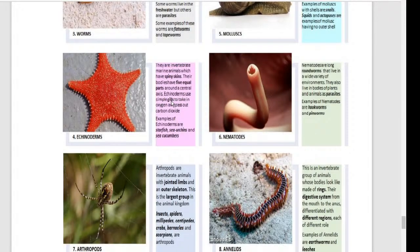Okay, and they use simple gills to take in oxygen. They don't have lungs. They have gills. In Spanish we call it branquias. Not bronquios. Branquias. Gills. They don't have lungs. They have gills to take in oxygen.